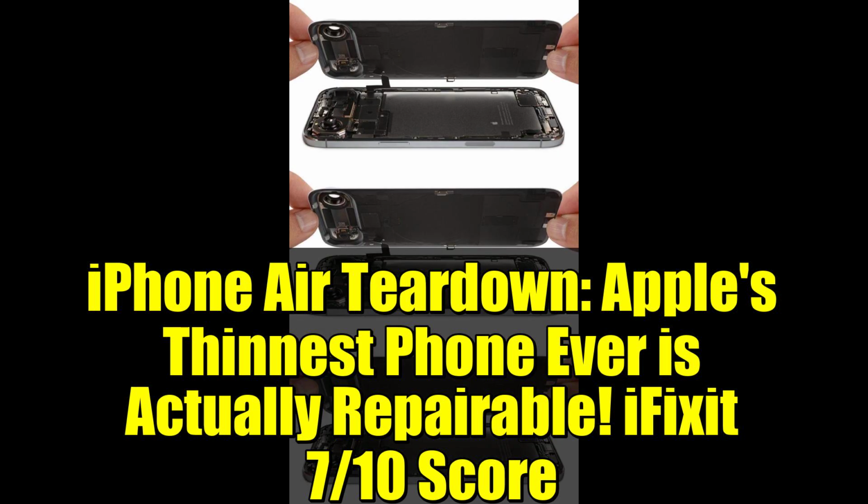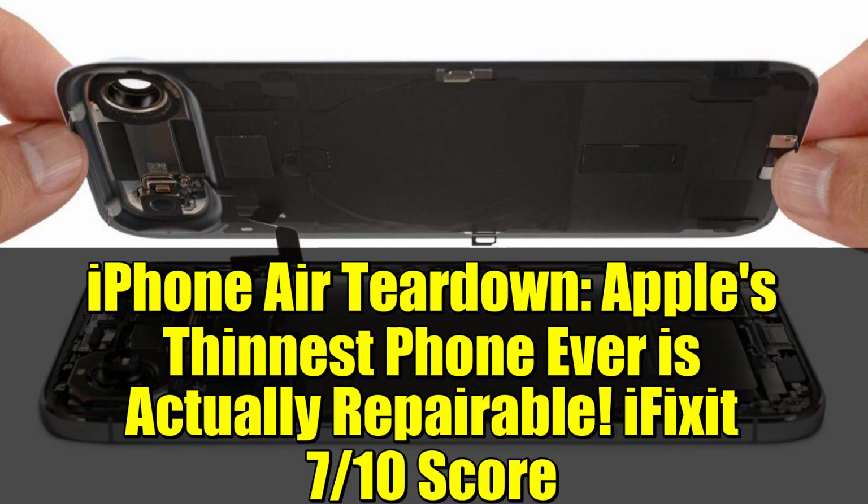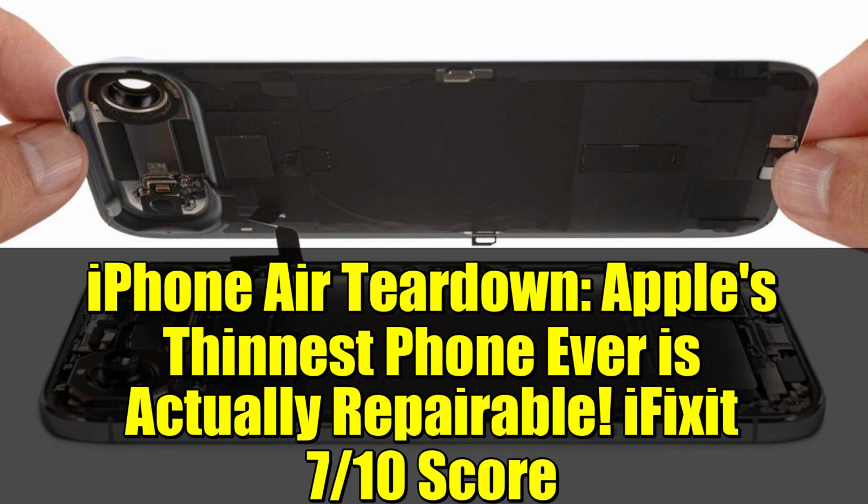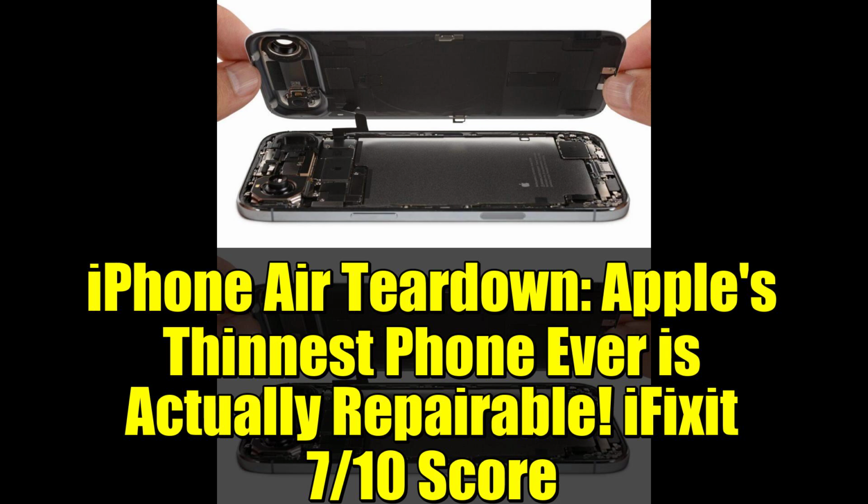And here's the twist. This battery isn't some custom one-off design. It's the exact same unit found in Apple's iPhone Air MagSafe battery pack. In fact, you could swap the battery from the pack into the phone, and it would work just fine. That's a level of interchangeability Apple doesn't usually flaunt.